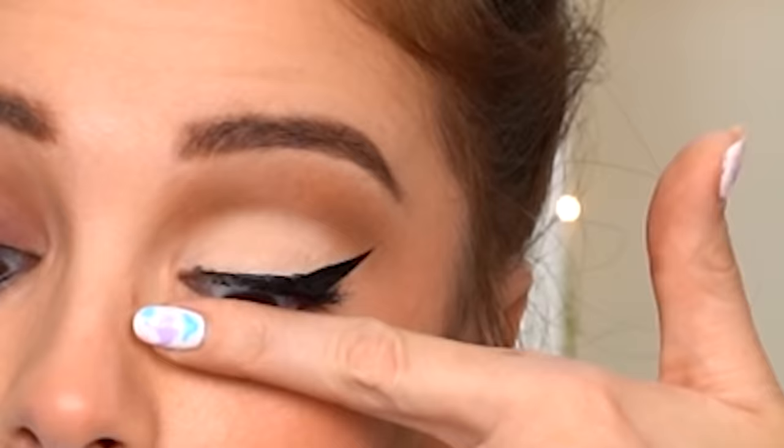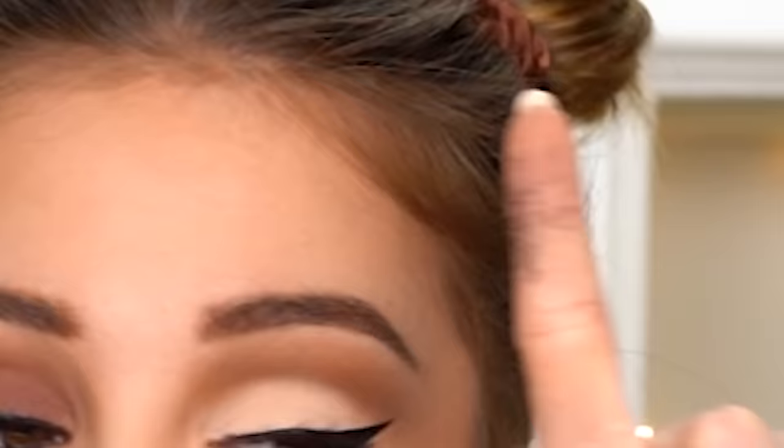I curled and now I'm coating my lashes with some mascara. I'm doing my little trick. Boom. And obviously it's important to do this before your mascara dries out. So right after you apply, you just, with your finger, boom. Now you have mascara on your finger.